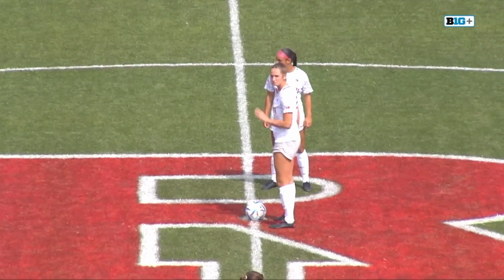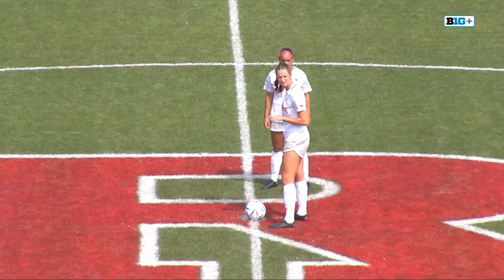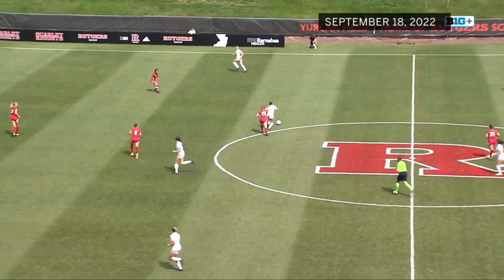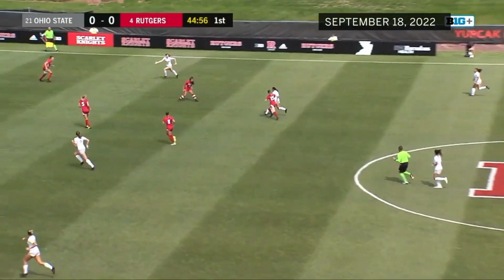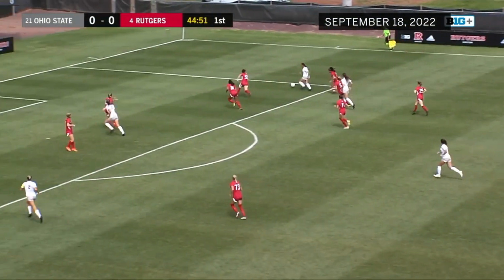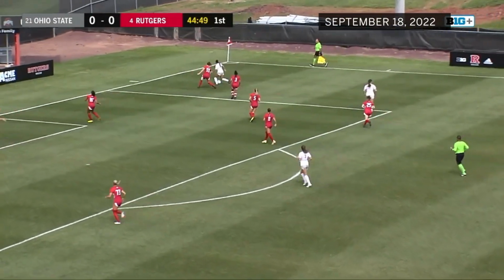Ohio State playing its 4th-ranked team in the season. For Rutgers, this is its first ranked battle. Can the Knights continue their dominance in the Big Ten? We will see as we get underway here in Jersey. Rutgers in the scarlet kits, and Ohio State comes out with the white unis.